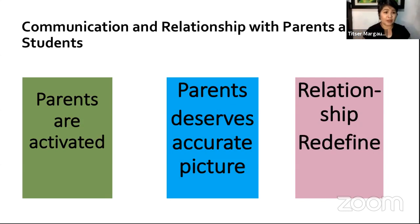At this point in time, we have to give the parents a front row seat to their kids' education, which means that despite the challenges, they need to know, they need to be activated. Let us give them a front row seat so they can really see what is happening. So that's one: parents are activated. Communication and relationship with parents. So the first thing that we have to do is activate the parents.